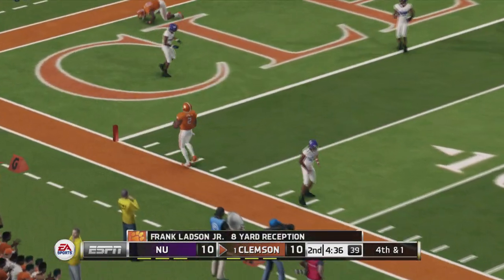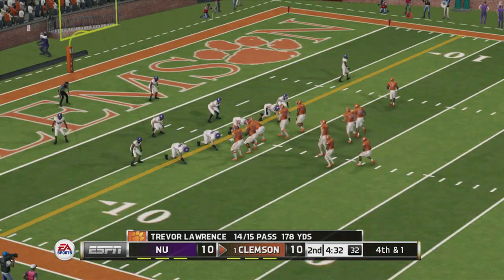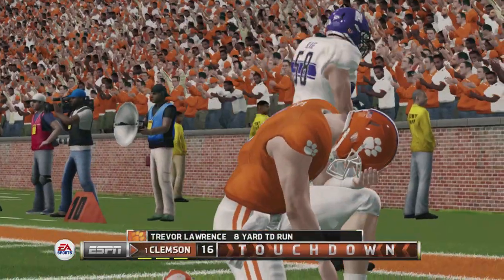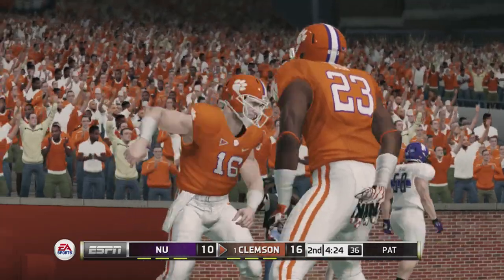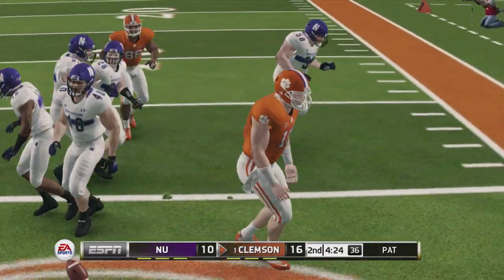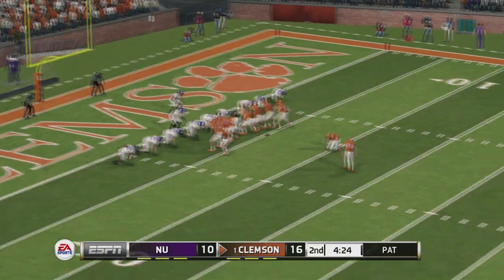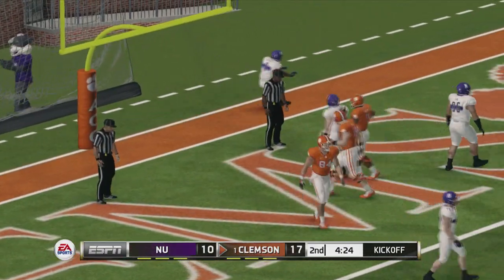Mike 35. Pulls down the catch, and he's got room here. He's into the open field. Touchdown, Tigers. He's got two touchdowns on the ground today. Plays like that are just hard to stop. Once this young man gets on the move, it's highlight time. Point. It was a 12 play, 80-yard drive, and they get it in for seven.